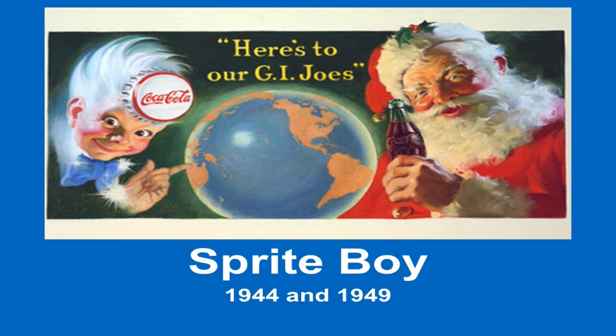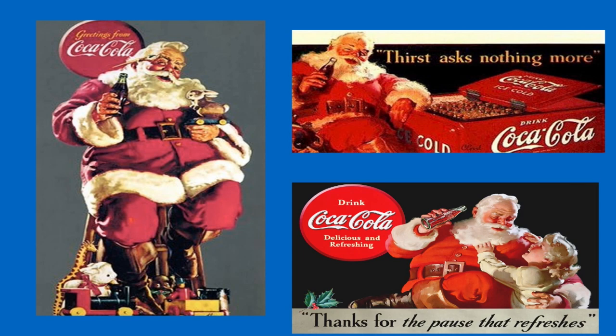Sprite Boy was just a character that they used in the ads. There are several images that we all like of this Coca-Cola. The one on the left is a very traditional Santa with the toys. Bottom right is the young girl, his neighbor, in one of her ads. And the top right is one of my favorites because do you remember those big square boxes that held the Coke and they were all down in the water?